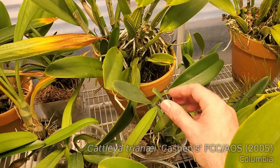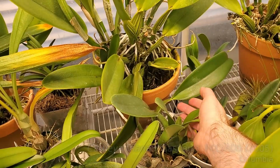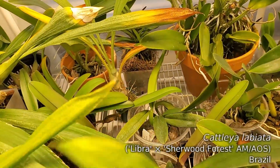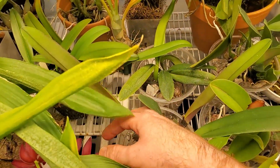I also brought home my Trianae Cashins, which is growing into a monster, but the new growths are really kind of floppy. And then also a labiata that put on 2 really nice big growths this year, but also floppy.